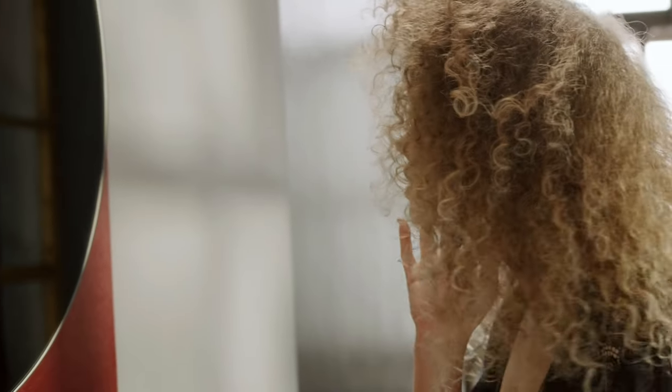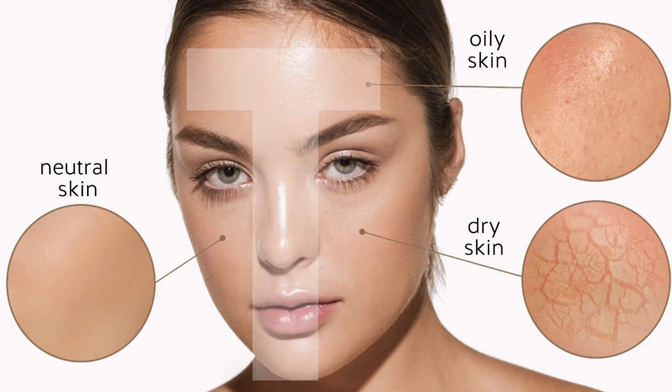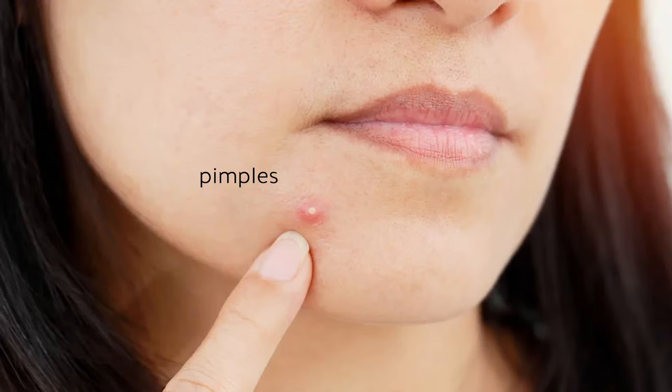Okay, the first thing you need to do is identify your particular skin type. What are you working with? Dry skin, oily skin, or maybe neutral? Are you coping with pimples or wrinkles? The good news is that you really only need 3 essential types of skincare products. Let's repeat that. You really only need 3.